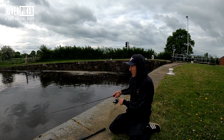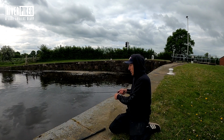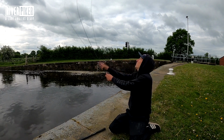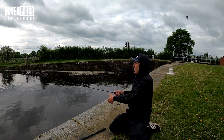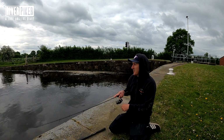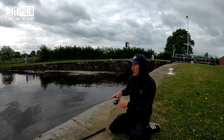Could go trying further down along the edges of the boats and things down here. But for now, I'm going to stick to this spot. Try a few methods, just to show you that it's not always that easy. So when you are struggling, we all struggle.